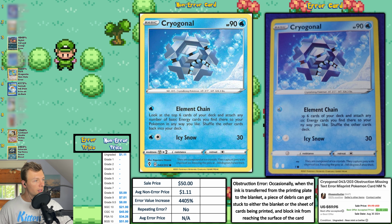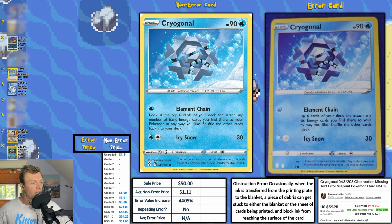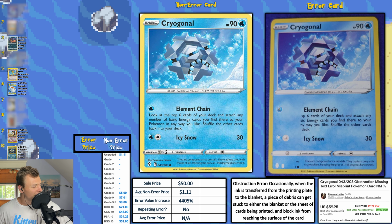So the symbols in the middle there are a little bit lighter. Some are missing some details on the bottom. They're just completely white. So something happened in the printing process when they were printing the final ink for the text, and that got obstructed, which led to this very unique error. Obviously not a repeating error. If you see these, usually it'll smudge out a little bit of a word, like half a letter or something. So to see this impact this much of the card, that's very cool.